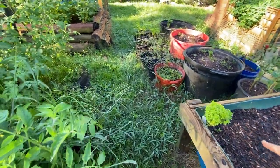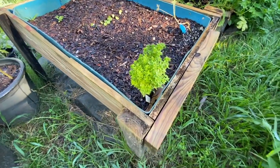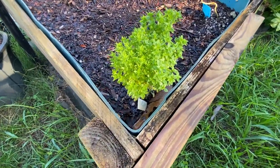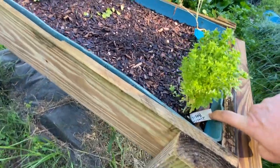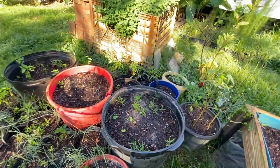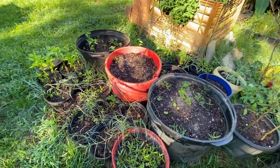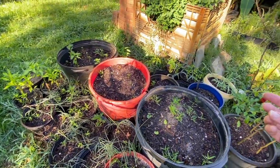That I know is the tiny, that's not pigeon pea. Somebody put the wrong tag in there. Oh no, it is a basil. It's like a small basil. Donald's, what do you call it?